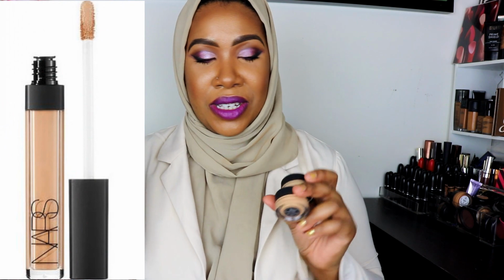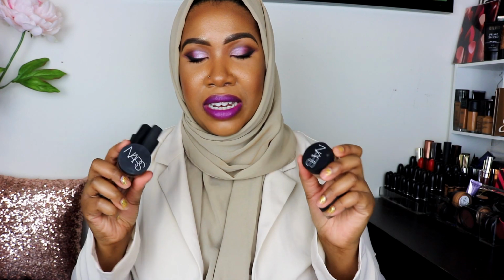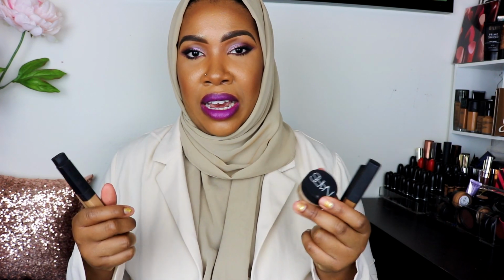Obviously I can't talk about concealers without talking about the NARS Radiant Creamy Concealers or the NARS Soft Matte Complete Concealers. Depending on how my skin is acting, I love to go in with both of these. When my skin is feeling a little more oily, I like to go in with the NARS Soft Matte Complete Concealers because it isn't as liquidy as the Radiant Creamy Concealers. Both of these dry matte. I love the fact that the color range for both formulas is the same. So if you are a fan of the original Radiant Creamy concealers, then you don't really have to think about what your shade is in the Soft Matte Complete concealers.